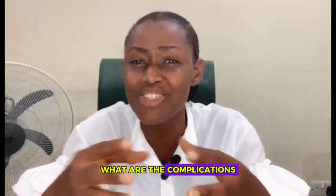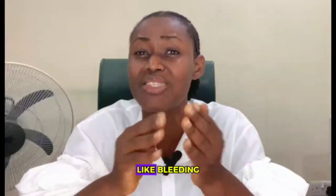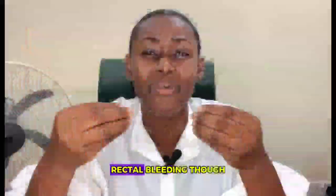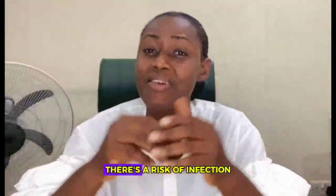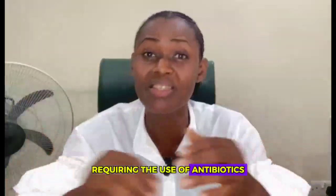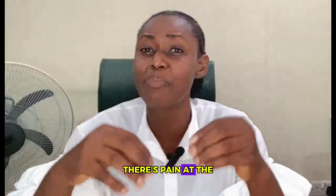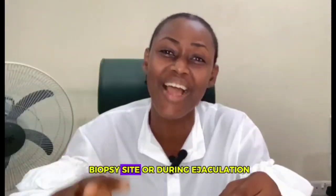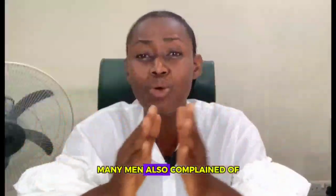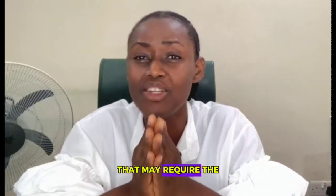What are the complications of prostate biopsy? There are some common and usual minor complications like bleeding, blood in the urine, blood in the semen, which resolve on their own. Rectal bleeding, though, is less common. There's a risk of infection, urinary tract infection, requiring the use of antibiotics. There's inflammation of the prostate, causing pain and urinary symptoms. There's pain at the biopsy site or during ejaculation, which can last for some few weeks. Many men also complained of temporary difficulty in urinating that may require the use of a catheter.